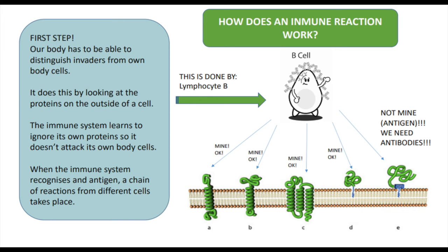How does an immune reaction work? In order for your body to react to invaders, it first has to be able to distinguish invaders from our own body cells. It does it by looking at the proteins on the outside of a cell. The immune system learns to ignore its own proteins so it doesn't attack its own body cells. When the immune system recognizes an antigen, a chain of reactions from different cells takes place.